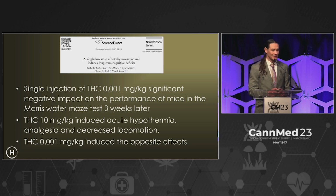Also, interestingly, when you give a high dose of THC to rodents, they get hypothermia, analgesia, and decreased locomotion, also catalepsy, but they didn't do that in this study. Give this tiny dose of THC to the rodents, and they get the opposite. They get warmer, they get sensitive to pain, and they run around more. What the heck is going on here?